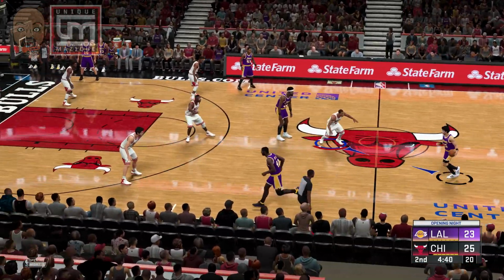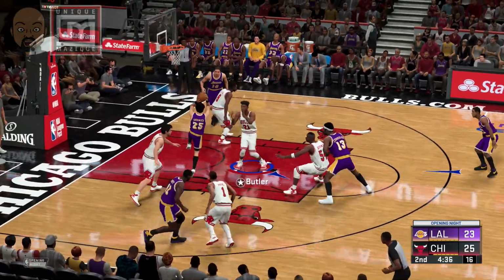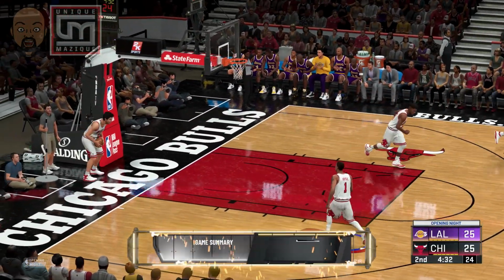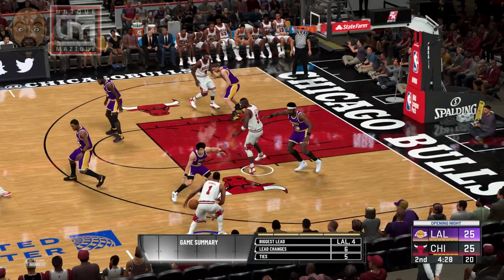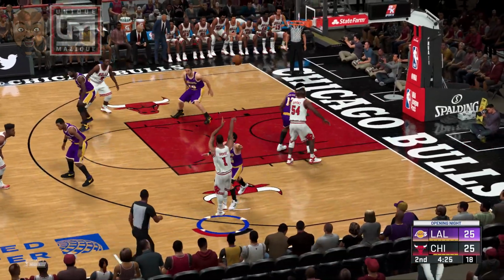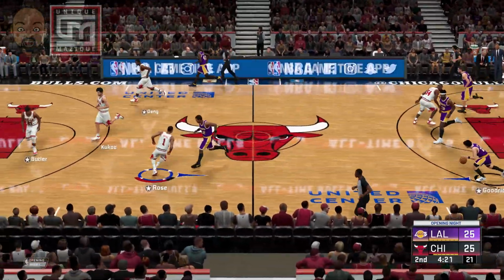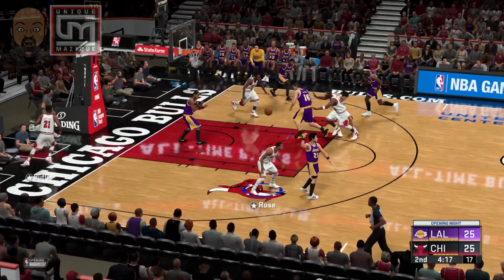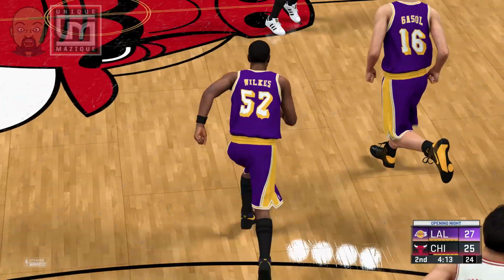And here is Los Angeles now, trailing by 2. Here's Goodrich. Chamberlain trying to get open. Goodrich, that's good. Huge hole in the defense that possession. He didn't waste any time cutting through it. From deep, Rose. That shot, no good. And the Lakers will go the other way with it. Inside. Wilkes, good. Wilkes has got his first basket.